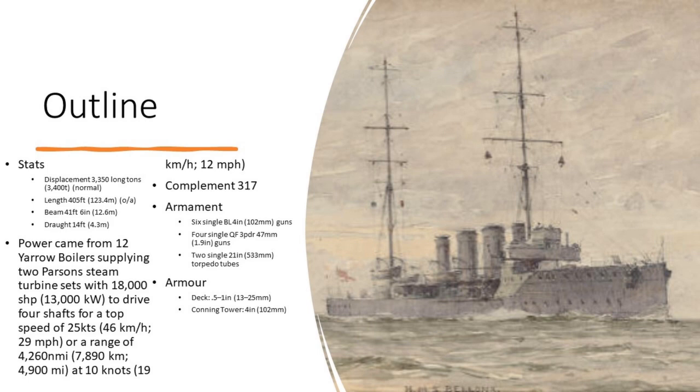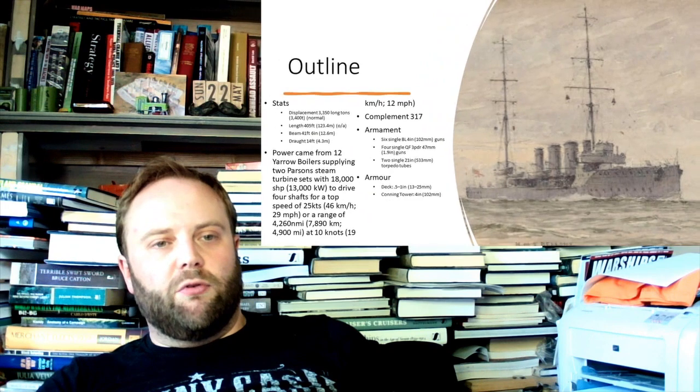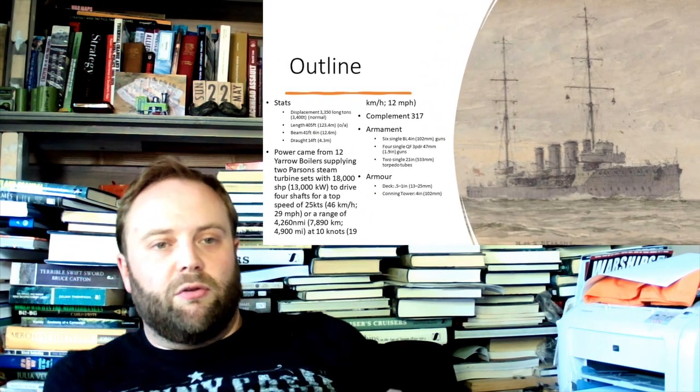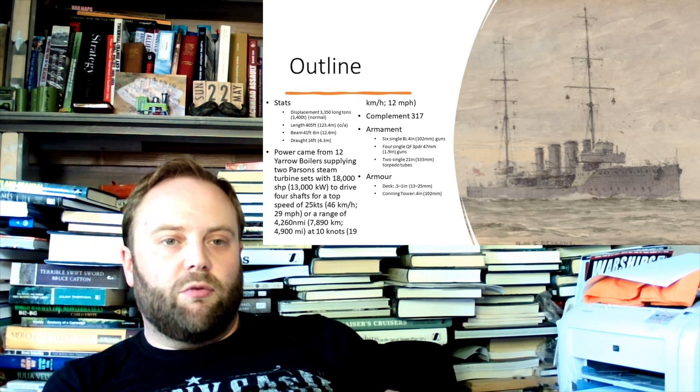Their protective deck was curved, being 25mm thick on the slope and 0.5 inches, that's 13mm, thick on the flat. So I'm not sure whether a conning tower with 4 inches is actually worth it, but we'll leave that to one side. Power came from 12 Yarrow boilers, supplying 2 Parsons steam turbine sets with 18,000 shaft horsepower to drive 4 shafts for a top speed of 25 knots.